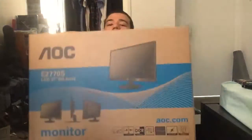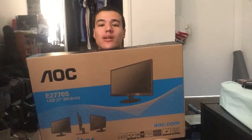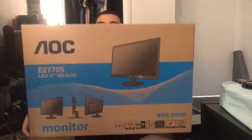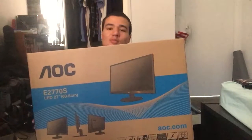I still kept the box for the monitor, only because like I wasn't sure if I wanted to keep it or anything. But yeah, I mean, that's the box for the monitor. It's already set up and waiting. And here comes the big mama.